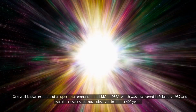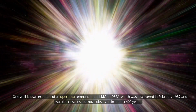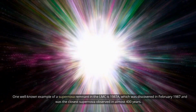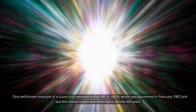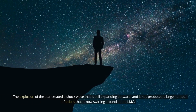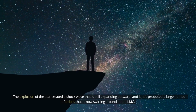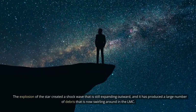One well-known example of a supernova remnant in the LMC is 1987A, which was discovered in February 1987 and was the closest supernova observed in almost 400 years. The explosion of the star created a shock wave that is still expanding outward, and it has produced a large amount of debris that is now swirling around in the LMC.